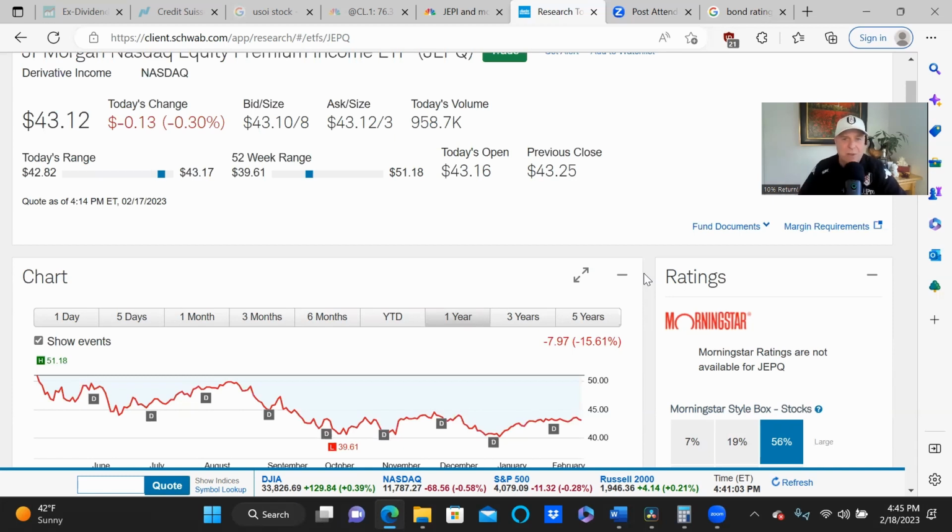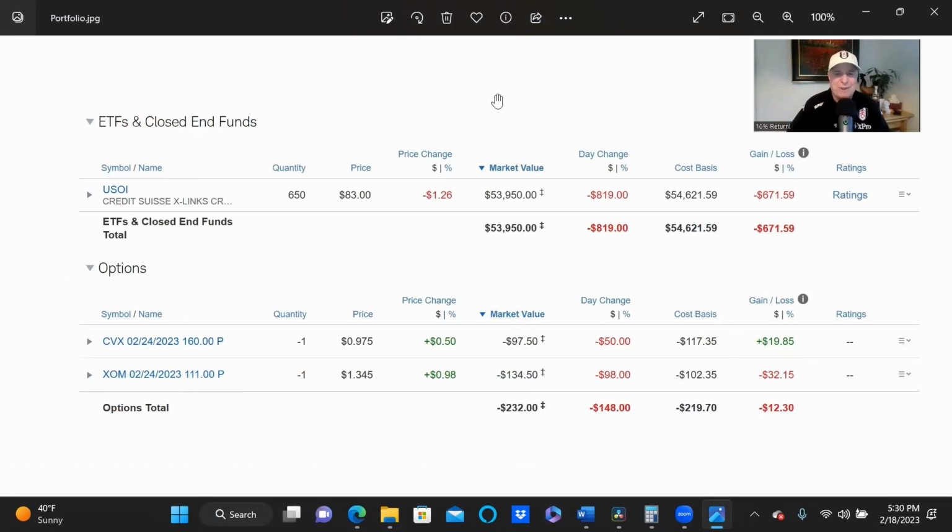Now let's go ahead and look at my own personal portfolio and what I've been getting into. So when we look at my portfolio here, pretty much all I own is oil and gas stocks. I own a Tesla and nothing but oil and gas stocks. All right, so what I did buy was I bought a whole lot of USOI last week. Last week it closed at $83. I'm down $671. I have 650 shares, so you can kind of figure that I've got it for about $84 a share.